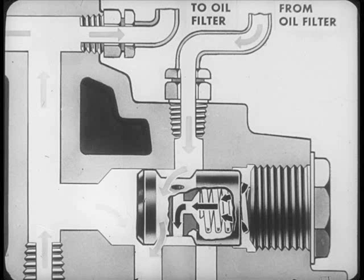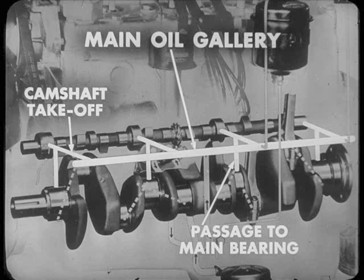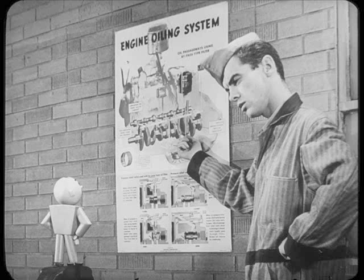Right, Tech. Now, beyond the relief valve is the main oil gallery. From it are 4 takeoffs to the camshaft bearings. Branching from these takeoffs are 4 vertical passages to the main bearings. And then oil spills on the connecting rod bearing. And you're the guy who didn't want to hear about the oiling system. Better give him the pitch, Barney.